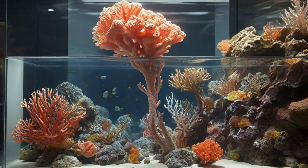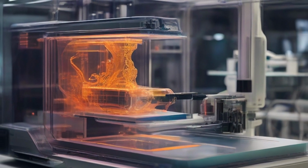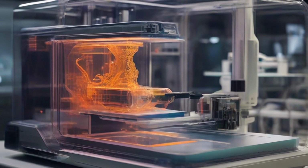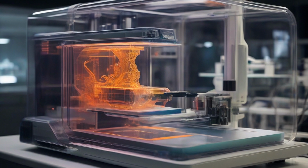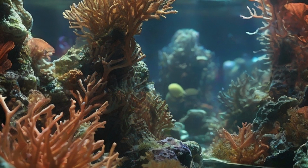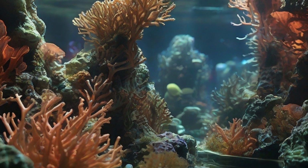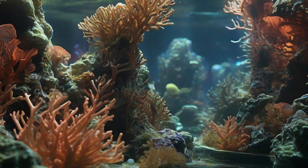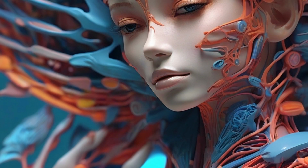Part 5. From Lab to Life: The Future of Skin Grafts and Reef Restoration. In our final part, we bring together the threads of innovation from Spain and Toronto. The bioprinted skin from Carlos, University of Madrid, and the 3D printed corals from the University of Toronto represent the cutting edge of scientific breakthroughs.